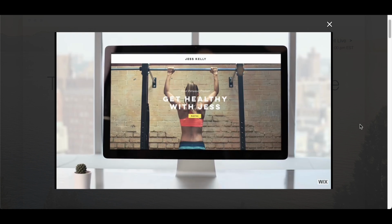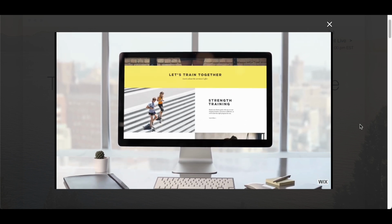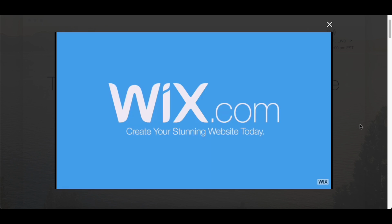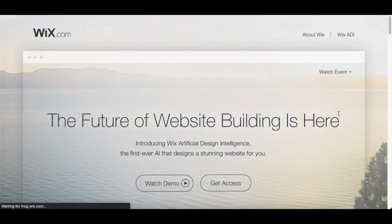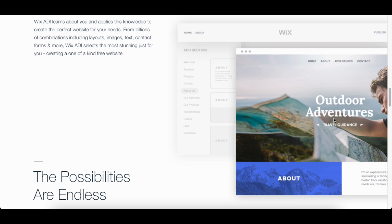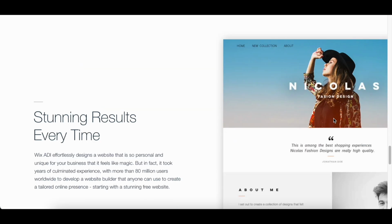While Wix ADI is easy to use, its customization options are somewhat limited. Websites created with the free plan may display ads and have a Wix-branded domain, limiting the user's ability to use a custom domain name. Additionally, for those requiring complex websites with advanced features, Wix ADI may not be the most suitable choice.